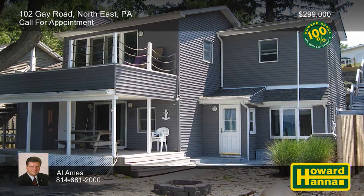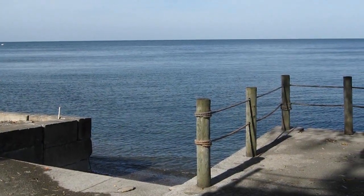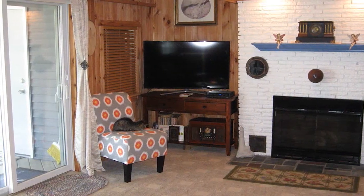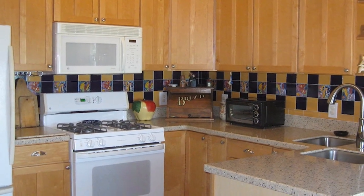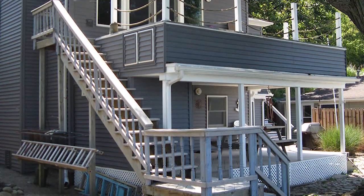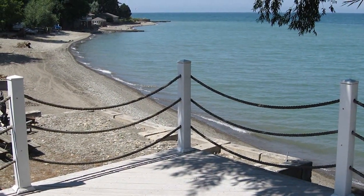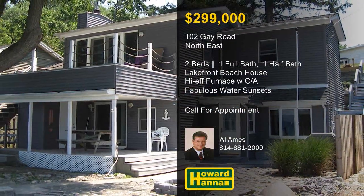This lakefront cottage has been remodeled throughout. This home can be enjoyed as your waterfront getaway or your year-round residence. Inside, you will find a newer high-efficiency furnace with central air. The home has been remodeled throughout with solid surface countertops, ceramic tile flooring, and a new door leading to the upper deck. Watch the always-changing sunsets and experience the serenity of lakefront living. Close to Northeast Marina and local wineries, this home offers a money-back guarantee and won't last long. Learn more with Al Ames.